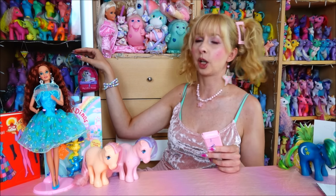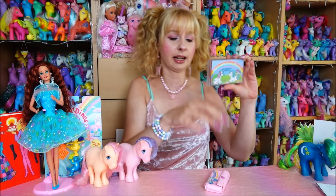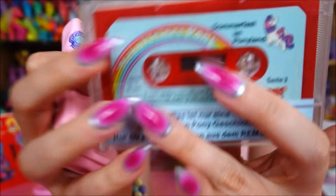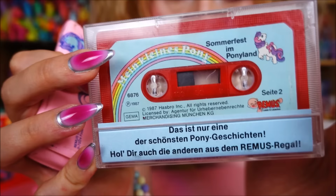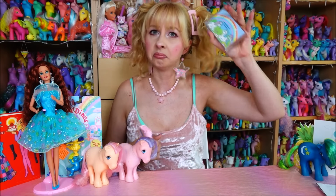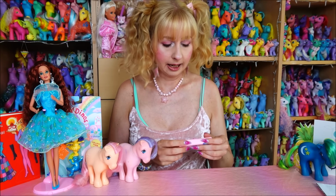Let me show it to you because they look a little different than the usual ones. Here, they have different covers than the other pony cassette tapes that we usually have here. So this is also a cassette tape from Remus. They also sometimes have songs on it. And this most likely came also, you can see it there, Remus, most likely also with a little booklet or little story.